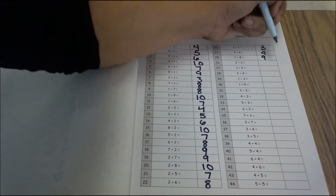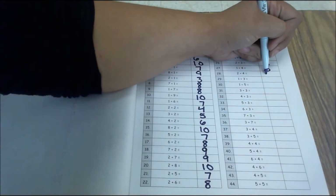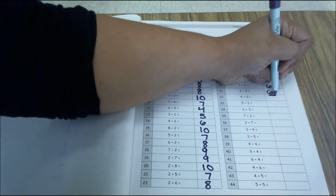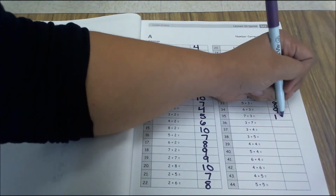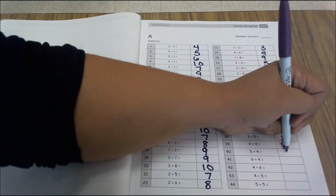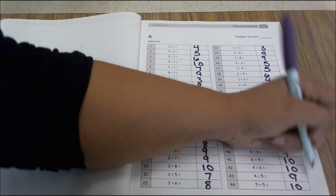9, 9, 5, five, six, four, six, seven, eight, nine, ten, seven, 8, 8, 9, 10, 10, 9, 10.